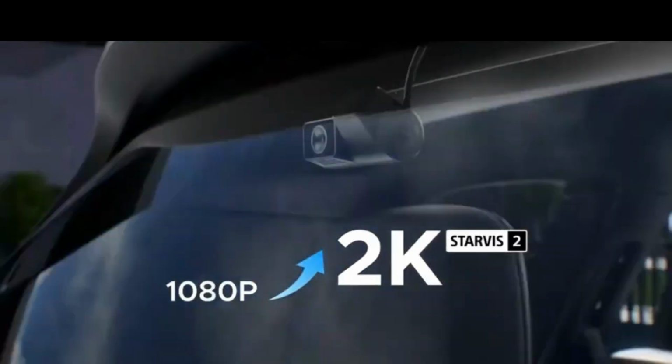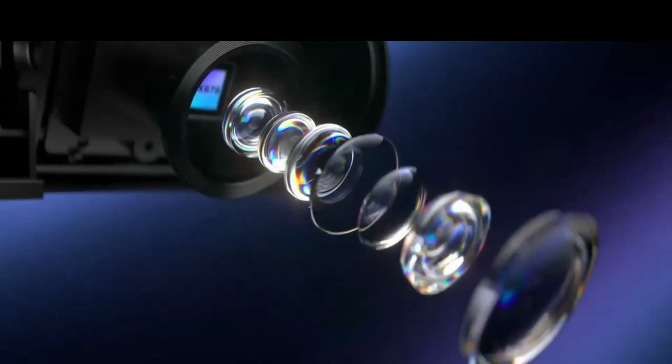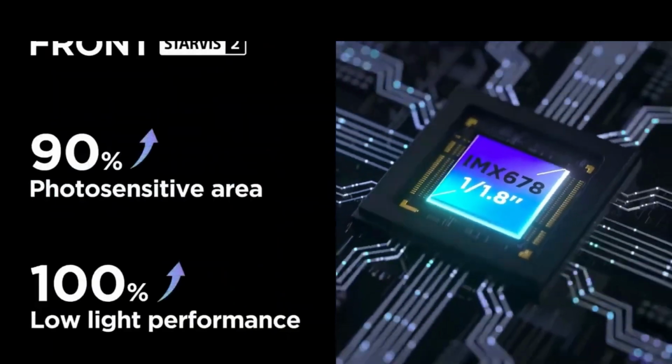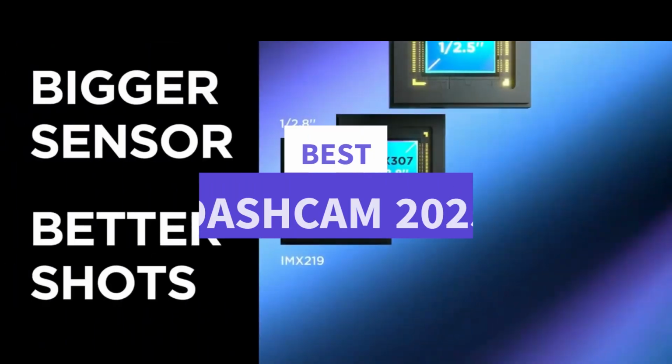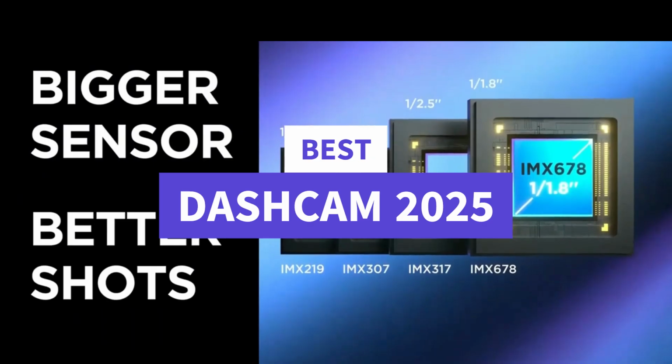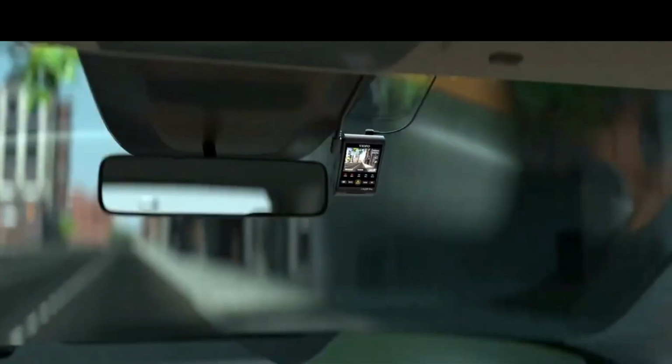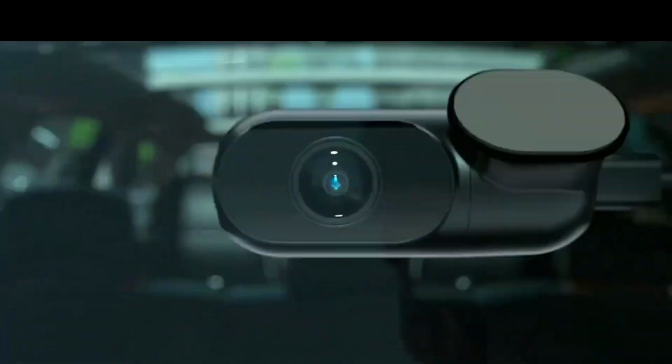Imagine capturing every second on the road with crystal clear footage, whether it is a sudden car crash, a scenic drive, or an unexpected moment that demands proof. In today's video, we're diving into the best dash cams of 2025, from cutting-edge 4K models to budget-friendly options perfect for everyday drivers, Uber pros, and commuters alike.